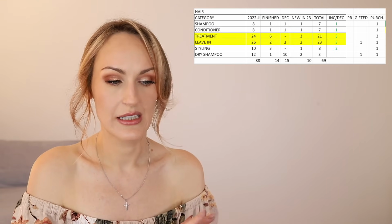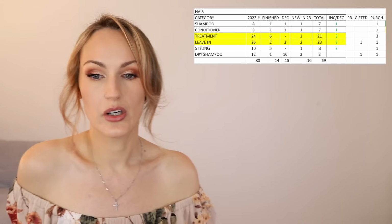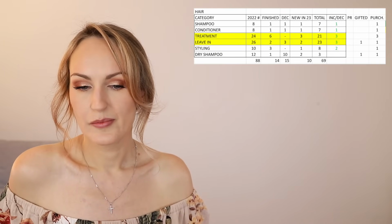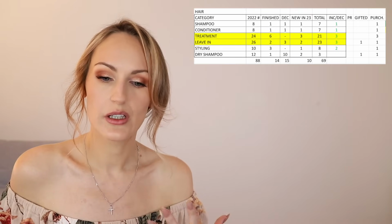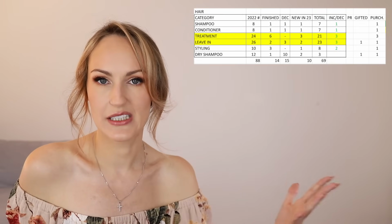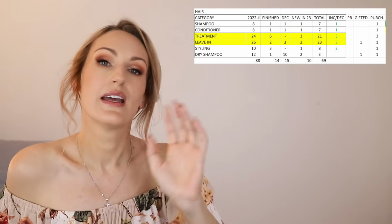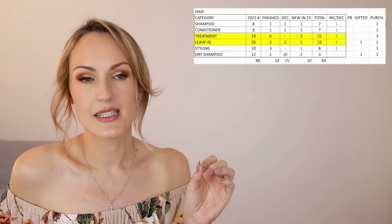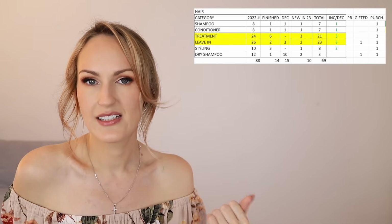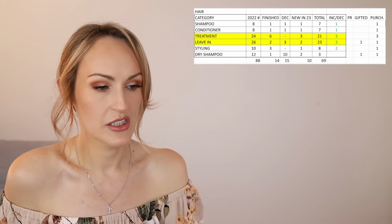I started the year with 24 and I'm finishing with 21. Still an area I want to work on. But the thing about hair products is, for example, if I'm working on a body moisturizer, I can reapply that every day. But if I'm reapplying hair products into my hair every day, it starts to get pretty gross. I have very fine hair, so I can't actually handle a lot of product. So it is hard for me to finish these up.